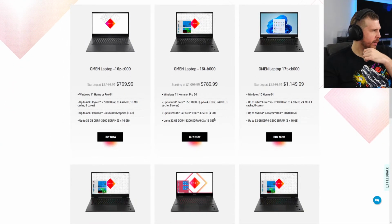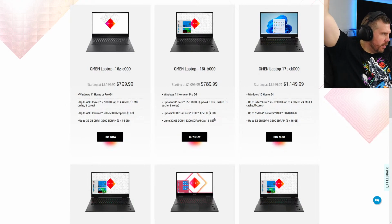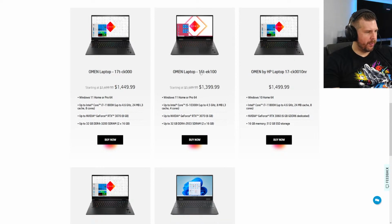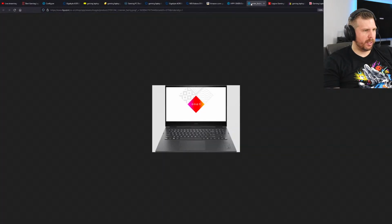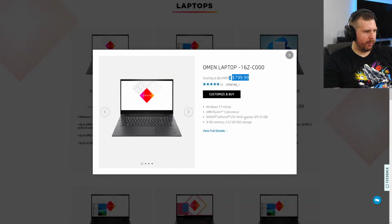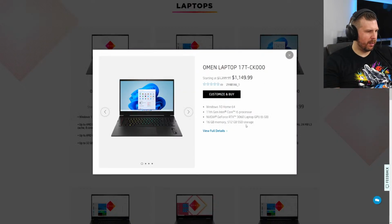HP's website here. Okay, what do we got on HP's website? Is this the good deal? Omen 17. I can't see the specs, so I'm not sure. Okay, so these are misleading based on what they list here, so just keep that in mind. HP 16Z, that's not it. So $799 for a 1650 Ryzen 5. No, that's not a great deal. It's okay. If it was 700 or less, maybe.